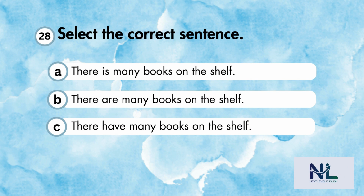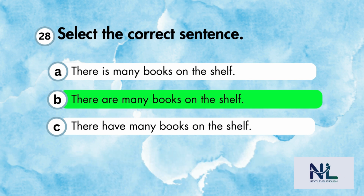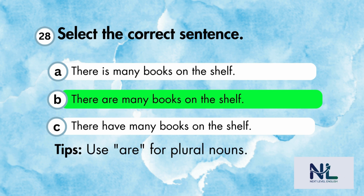28. Select the correct sentence. There are many books on the shelf. Tips: use are for plural nouns.